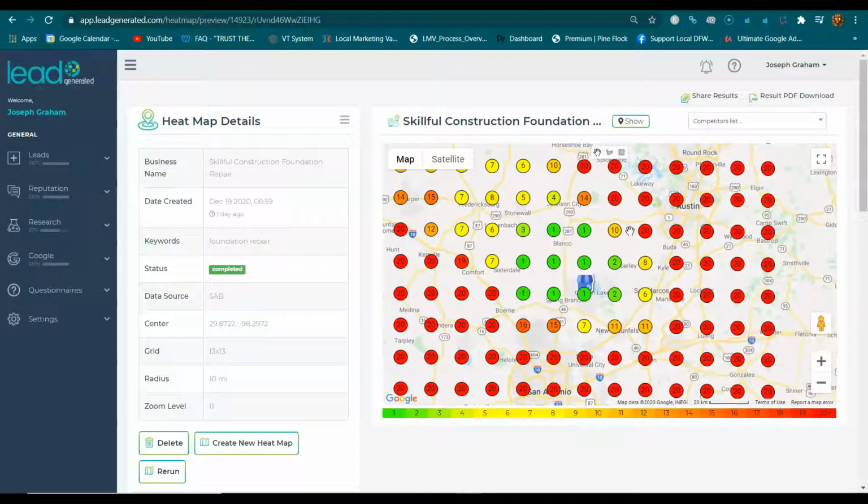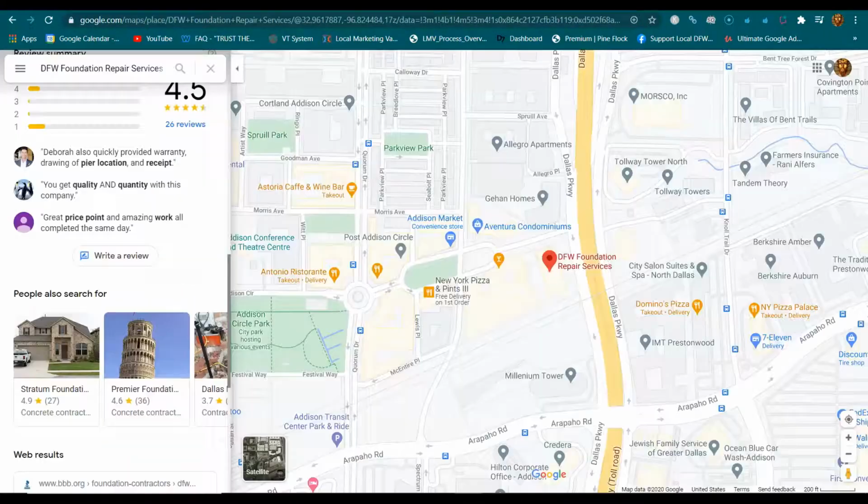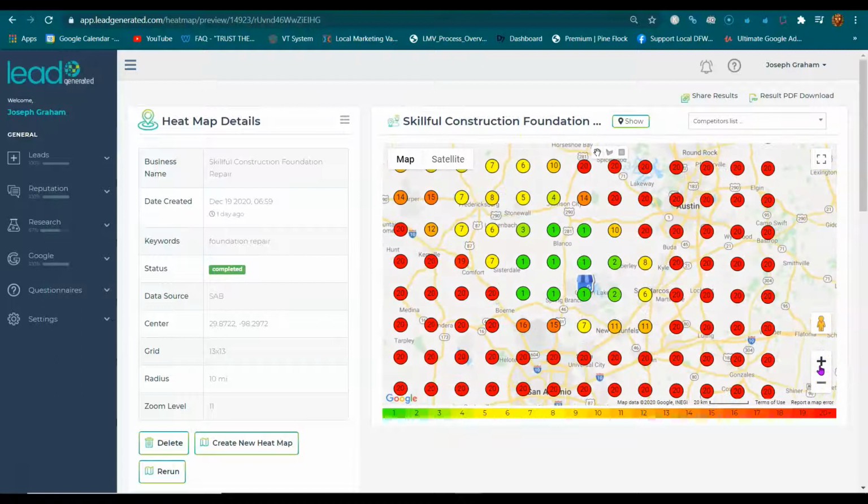The reason why we built this heat map is because we know that the first top three businesses get the bulk of the phone calls, right? That's how we generate leads. So we need to know who's calling, where we rank, you know what I mean? That's how we generate leads and how we can generate more, right?